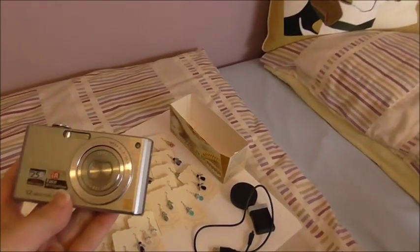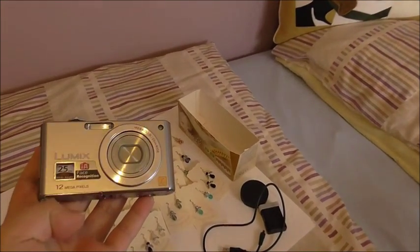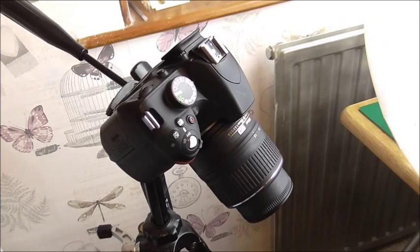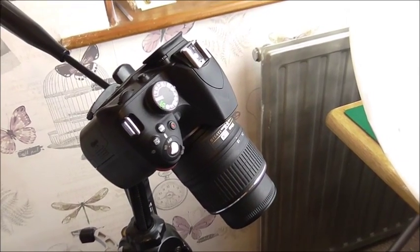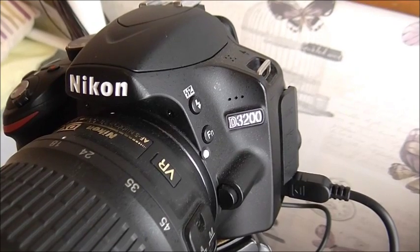This is the camera that I have been using, Panasonic Lumix. But as I mentioned yesterday, I've been using a different camera for the last few items that I've done. This camera is actually my brother's. He's upgraded and he's just loaning me this one, the Nikon D3200.